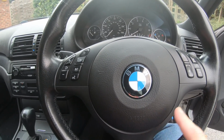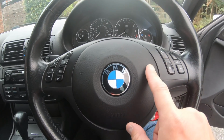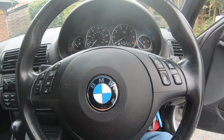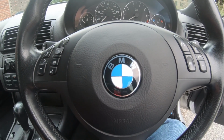This is a safety recall and has to be done, because apparently the airbag has little fragments that can hurt your face if it was to go off. So they changed the airbag over. So just make sure that's been changed. You will always be able to tell, because at this time of year it should be brand spanking new like that. If it hasn't, you'll see it all quite faded and quite shiny.